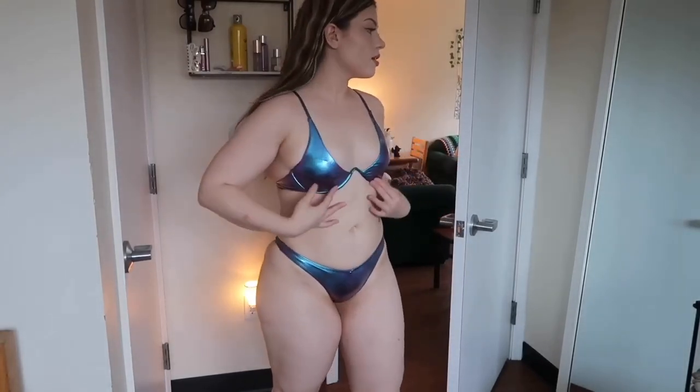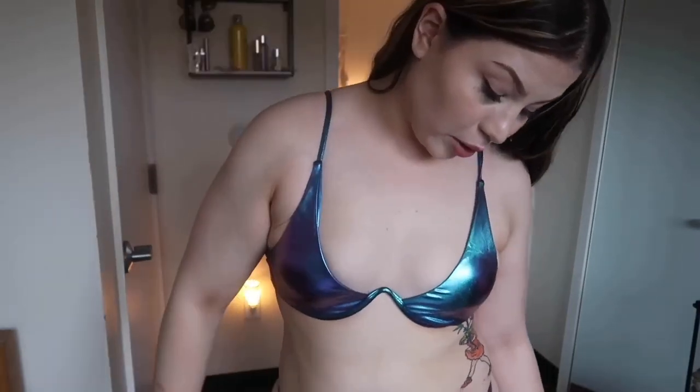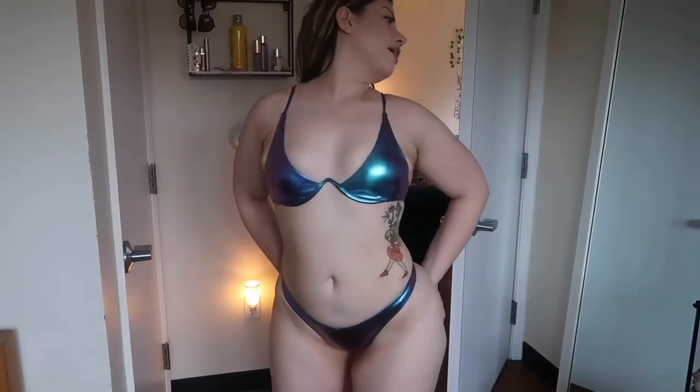I love the bra. It has the wiring, so it does help to give that pushed up effect to make it look like you have boobs if you're like me and you have really small boobs. And I do think that the bottom is really cute. I also like how tight it is, so I don't feel like it's gonna come off in the ocean or anything like that. And the back, again, I really can't show you because it's a thong.